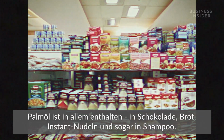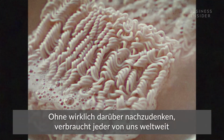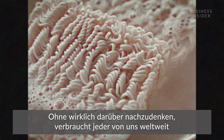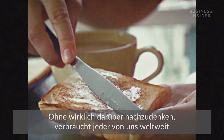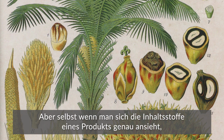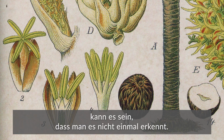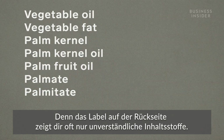Palm oil is in everything, from chocolate to bread, instant noodles to shampoo. And without even really thinking about it, globally we each consume on average about 8 kilos of palm oil every year. But even if you look through the ingredients of your product, you may not be able to spot it, because written on the back label you could see any of these.